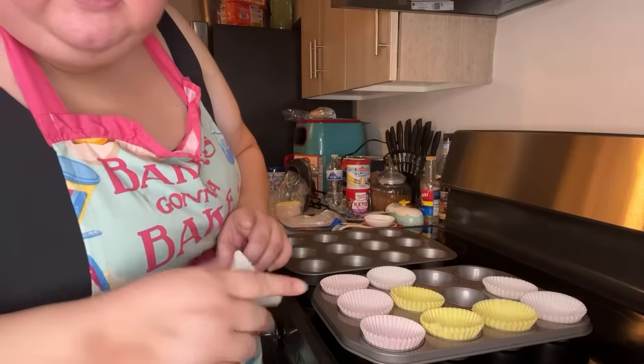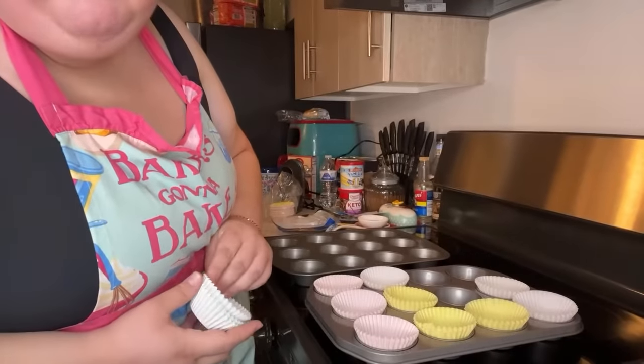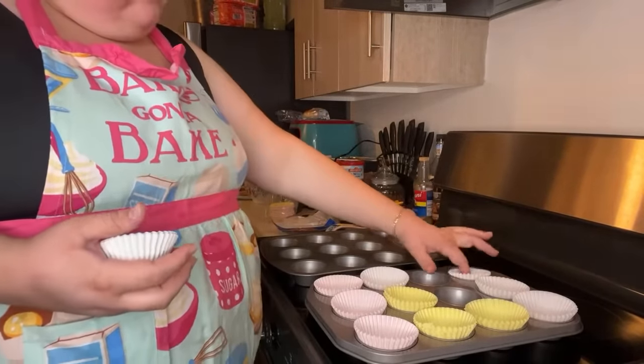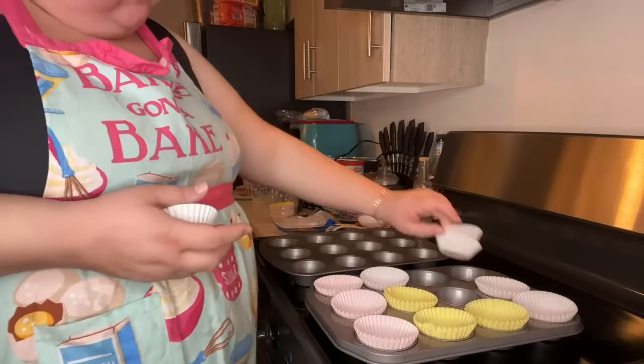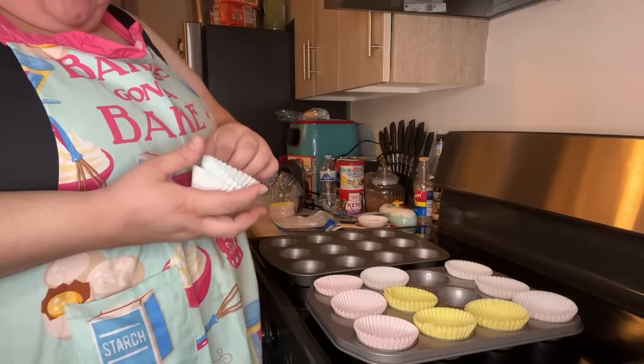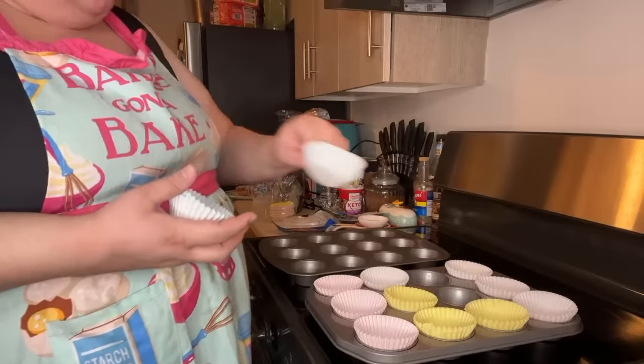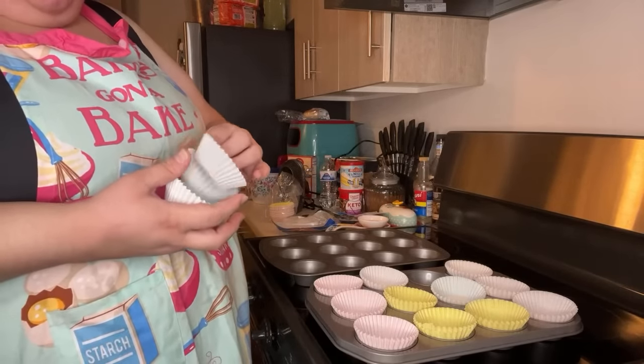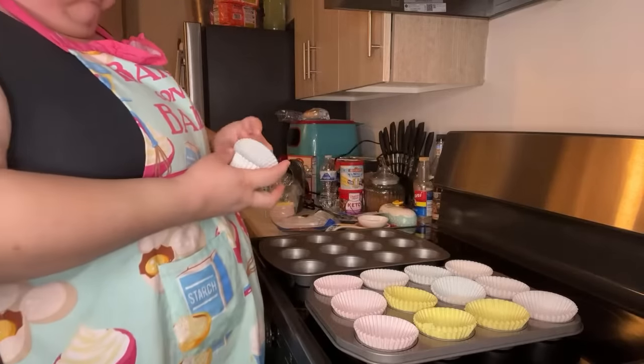Man, I need those today. My key lime pie cupcakes were a disaster. Really? Oh, yeah, it happens to all of us. Trust me, I've made some things where I'm like, oh, I forgot to do that, and look at how they came out. Just try again. Don't give up.